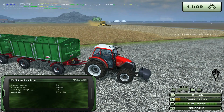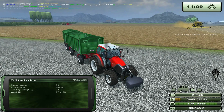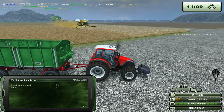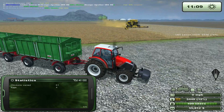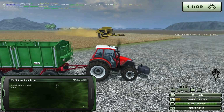We've got 50 sheep that have produced 1% wool. Lazy sheep. And we've got 51 chickens that have produced 4 eggs. So we probably could buy a few more chickens, and maybe some more sheep, perhaps. We'll think about that as well. Here comes our cat.